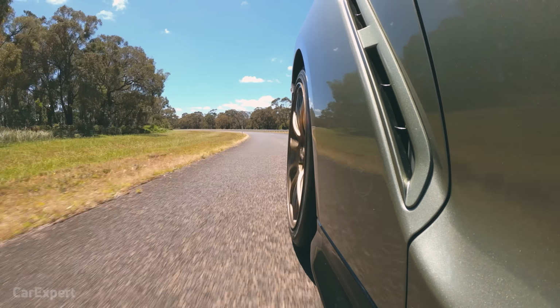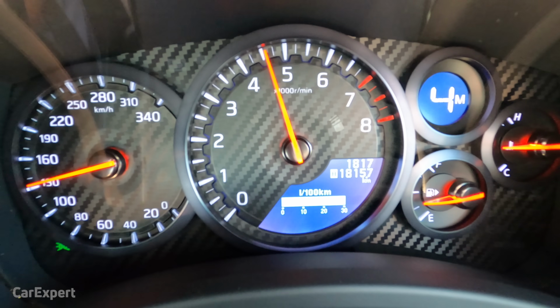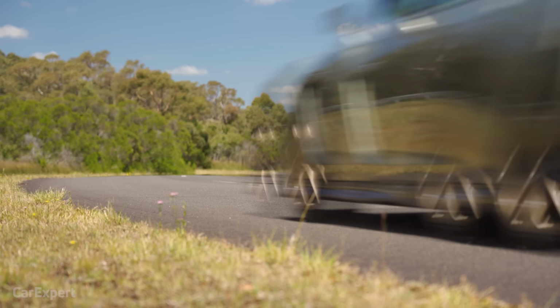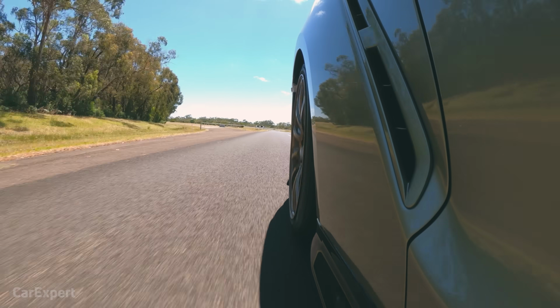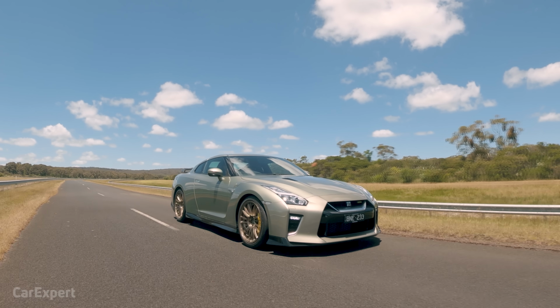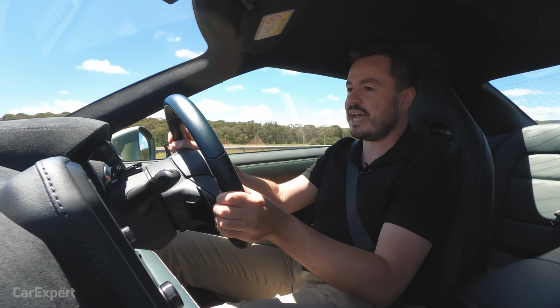You've got that induction noise coming out of the engine, and it has so much traction mid-corner. Just roll onto the throttle here. Far out, it is an absolute missile. Even in the R mode here for the suspension, it's not overly firm. It's not like it's back jarring or doing your head in as it's driving. It really is just nice and sensible and relaxing.